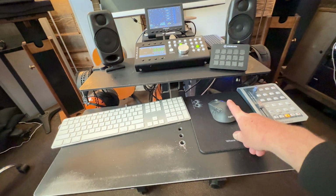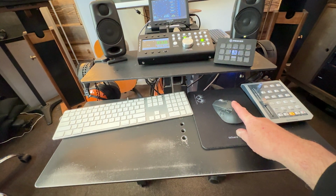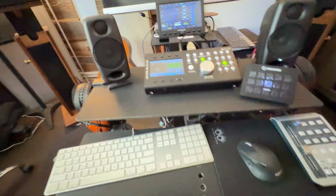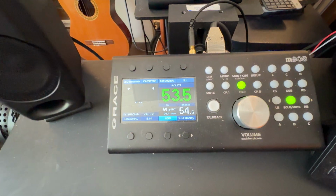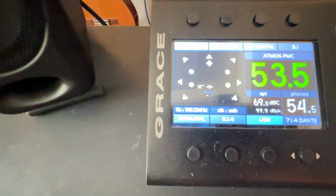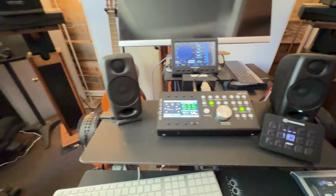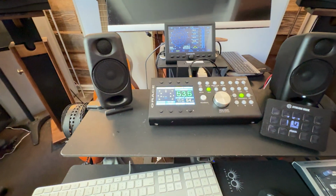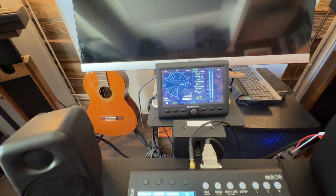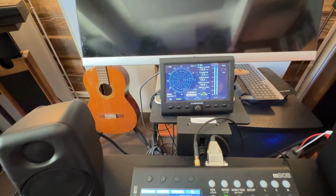I have this Logitech mouse that I'm not going to show you up close. It is beat to hell because I've used it so much. Got a Stream Deck with some various things on there. There is my Grace 908 surround controller. So when I'm working in Atmos, that's what I'm looking at. Got my IK Multimedia iLoud speakers. I love these things. These are so cool. And then you've got your TC Electronic meter there. Clarity, what is it? Clarity 2. I can't even remember.